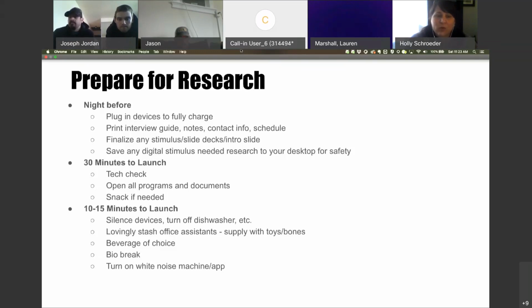10 to 15 minutes before launch, I make sure everything's turned off. When you're working at home, you need to think about extra things like, you know, my dryer has the loudest buzzer I've ever heard in my entire life. Even though it's in the basement and I'm up on the main floor, if my dryer went off in the middle of an interview, my neighbors can probably hear it. So they would definitely be able to hear it on a call.